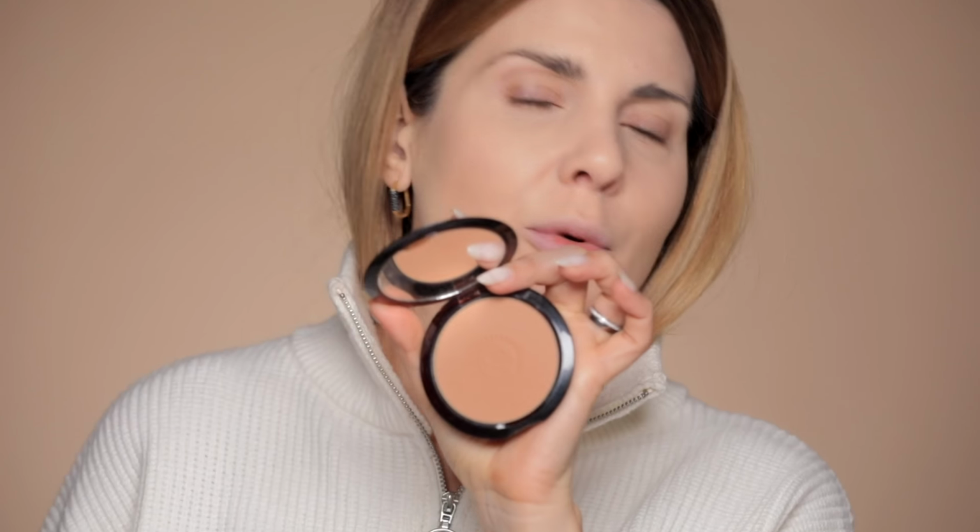I'm gonna use this bronzer today. This is the Guerlain Terracotta in 01. And then this is a Misa M004 brush.